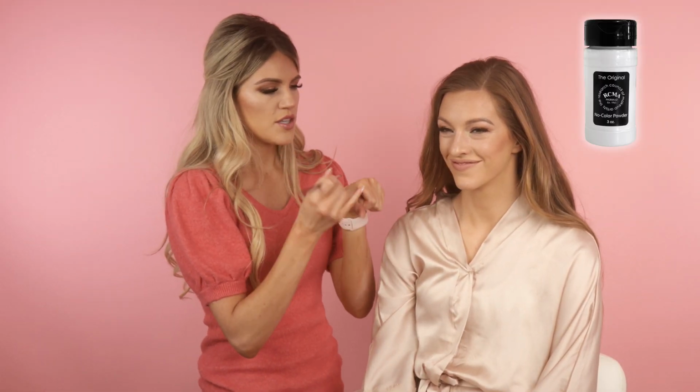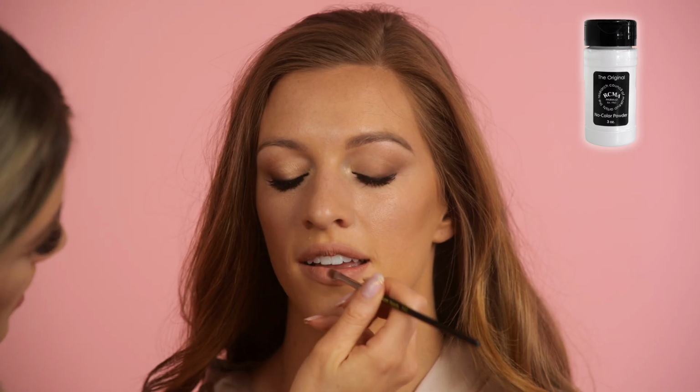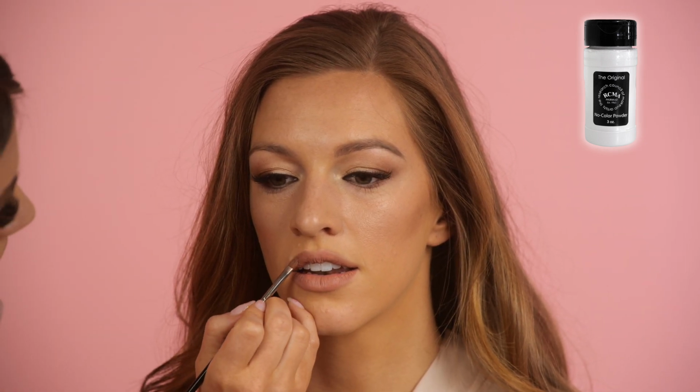And now we are going to do a second layer. So this is like the layer lock method. We did a thin layer of lipstick, and we're going to do a second, really quick. This will amaze you. I promise you this will last hours, if not all day. This is the best.